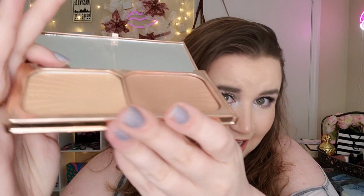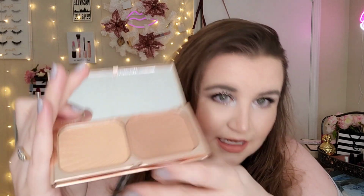So beautiful. And the highlighter actually has a pretty good indent in there. I use the contour shade more than the highlight, but I still love both of them. The highlight is very subtle, so I usually use it either on my eyes as a finishing powder or as a very natural subtle highlight. But the contour shade is super pigmented, goes on like airbrushed.